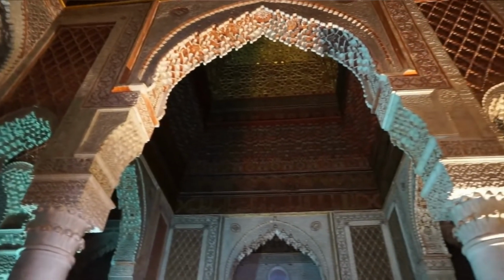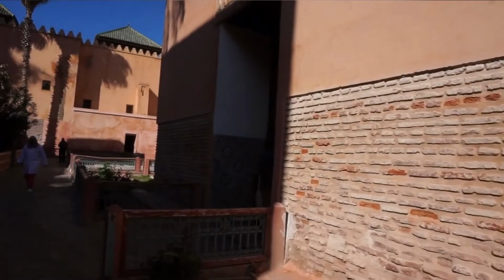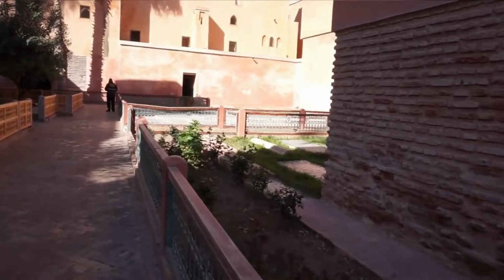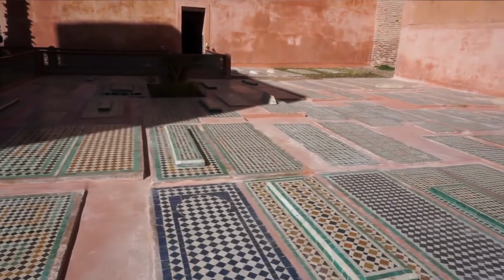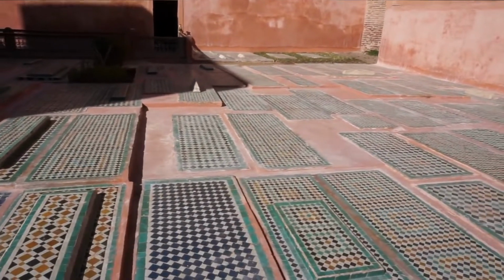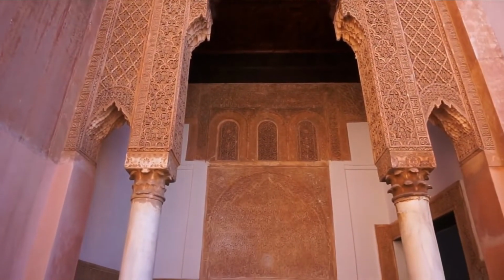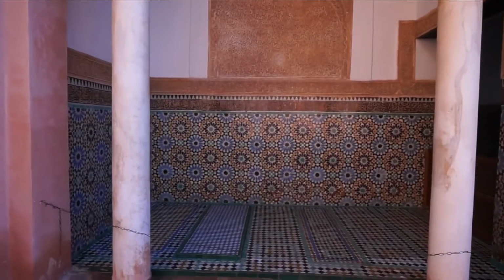In the 17th century, a rival ruler sealed the tombs in an attempt to destroy the legacy of the Saadians. The tombs were only rediscovered in 1917. Since then, they have been beautifully restored, and their intricate mosaics, wood carvings, and plaster work are simply stunning. Located in the heart of the Medina, the tombs are surrounded by a beautiful garden and open daily but close for a few hours over lunch.